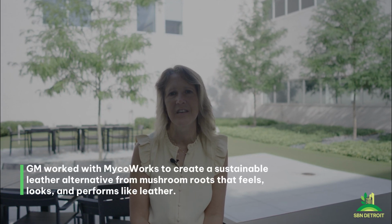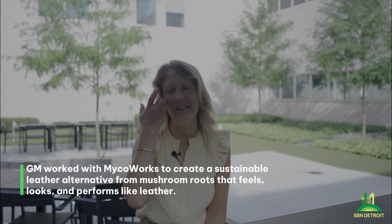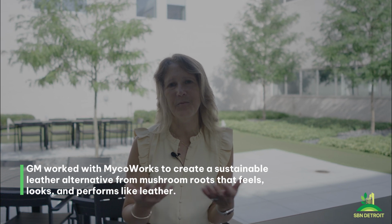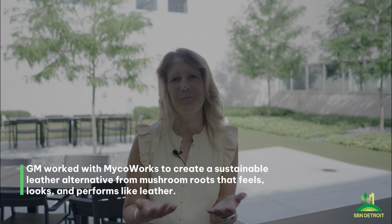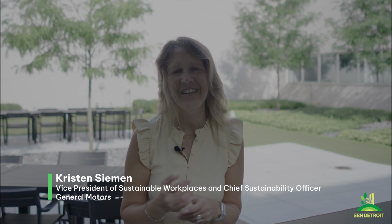Another great example of partnerships is we worked with a company called MycoWorks on a leather alternative, which is actually a material that comes from mushroom roots and is able to create a material that feels, looks, and performs just like leather would, but it's a much more sustainable option. We actually implemented that on a recent concept vehicle for Cadillac, and it's really exciting to see these things come to success.